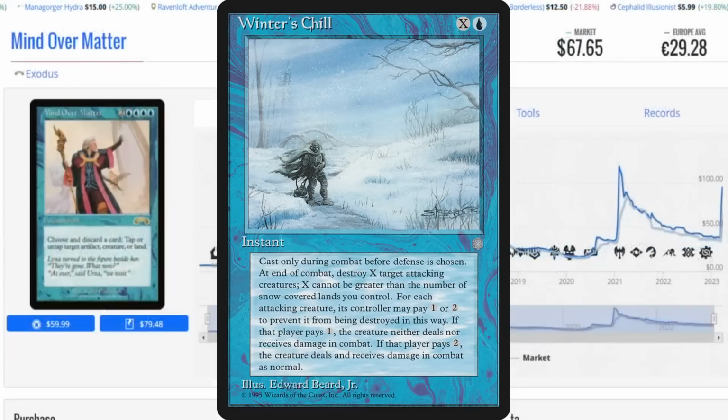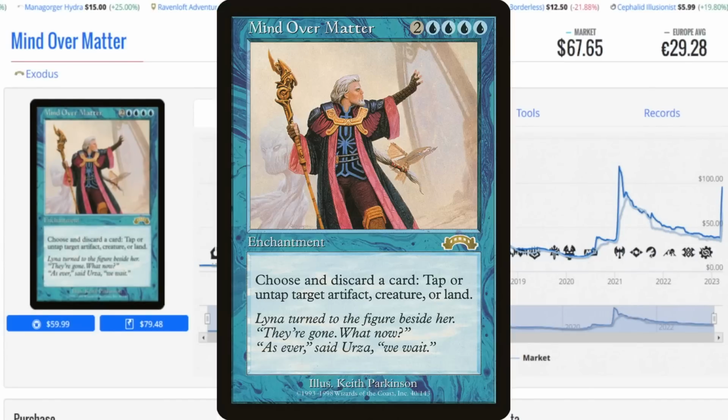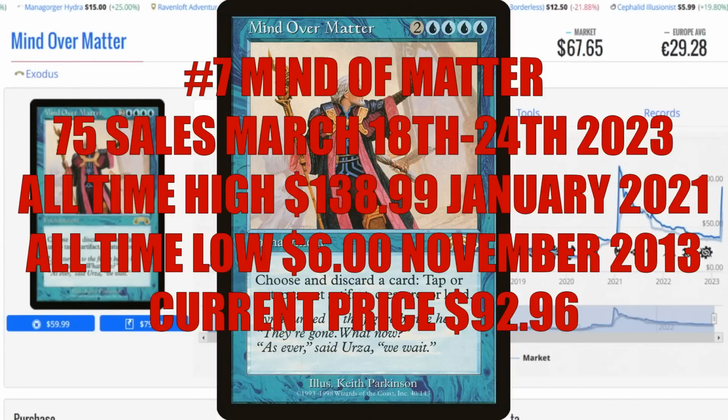Let's go ahead and take a look at our next card, and that is Mind Over Matter. This card doesn't go away. The price tag is ticking up and people recognize the crazy combo. That's right, guys. Mind Over Matter is number 7 this week.